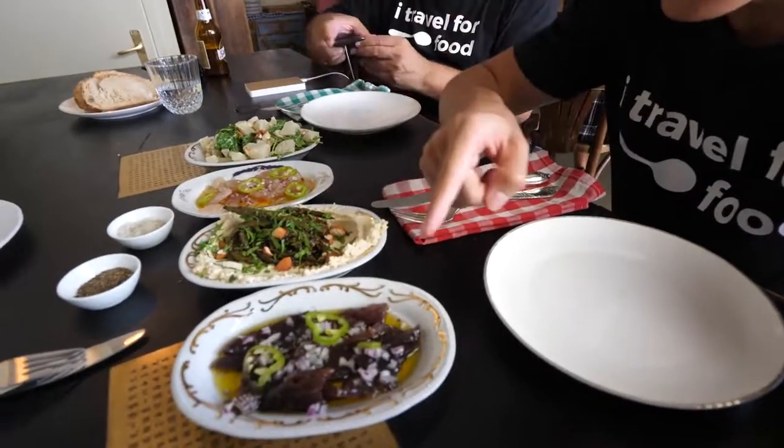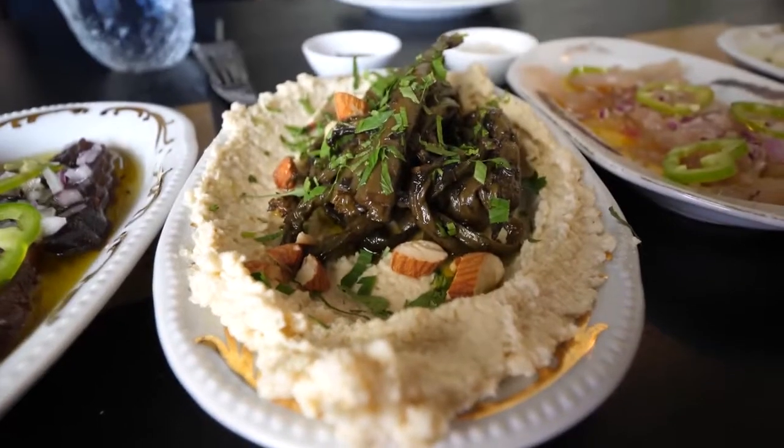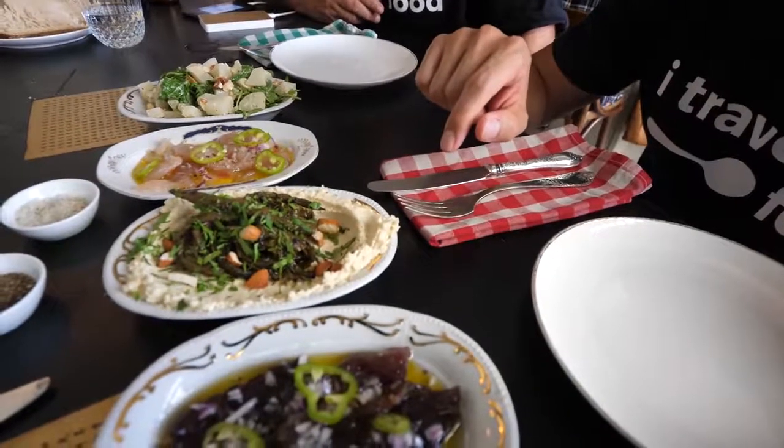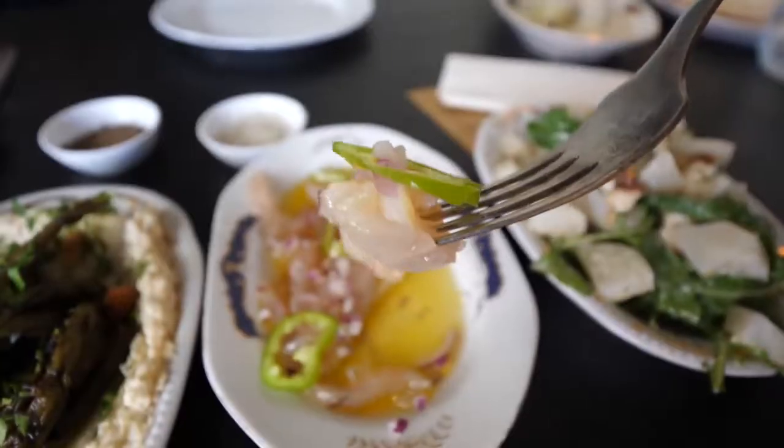This is a type of fish. This is the masabacha of root vegetables. Oh, that looks amazing. Artichoke and oh yeah, and then he said this is albacore tuna.